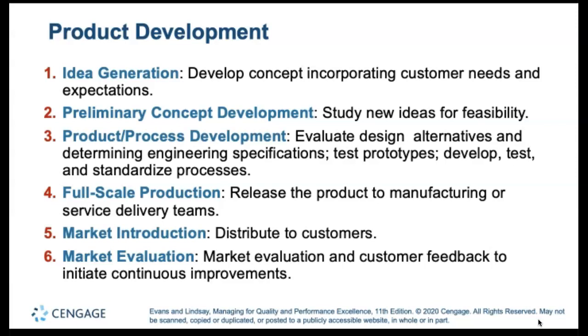Preliminary concept development. Here you're studying new ideas for feasibility. Can we do this from a cost standpoint, from an engineering standpoint? Product or process development. If an idea survives a concept stage, the actual design process begins by evaluating design alternatives, determining engineering specs for all materials, components, and parts. Usually includes prototype testing, design reviews, development, testing, standardization, and manufacturing processes.